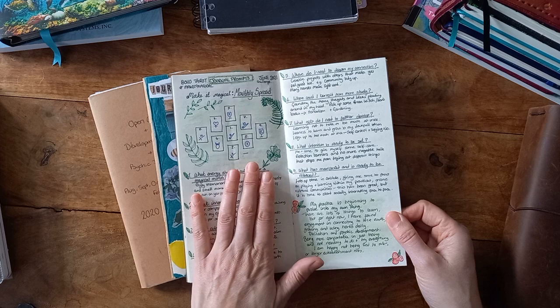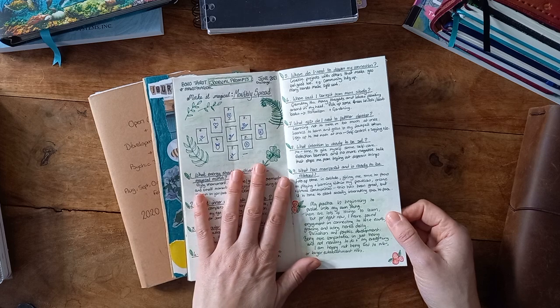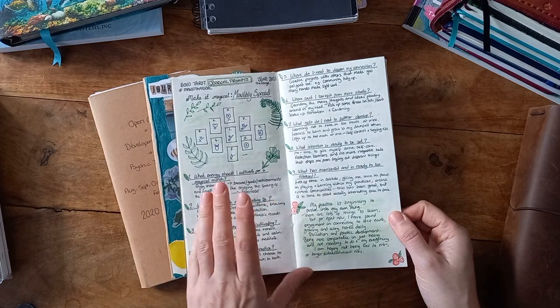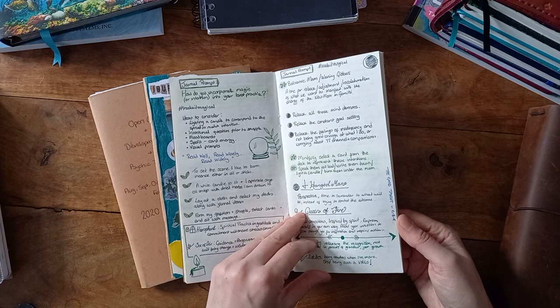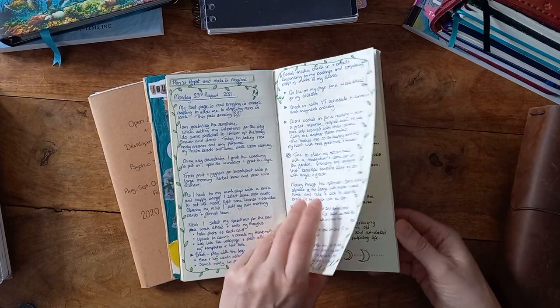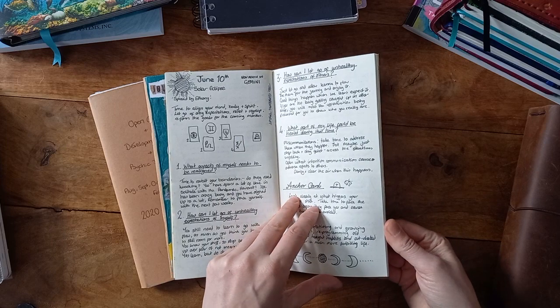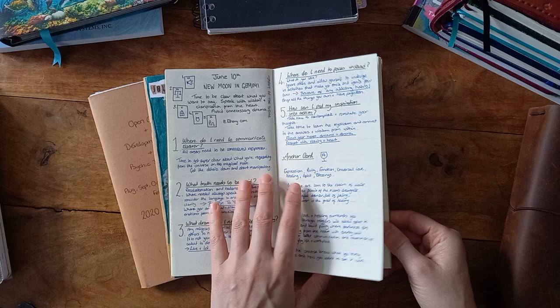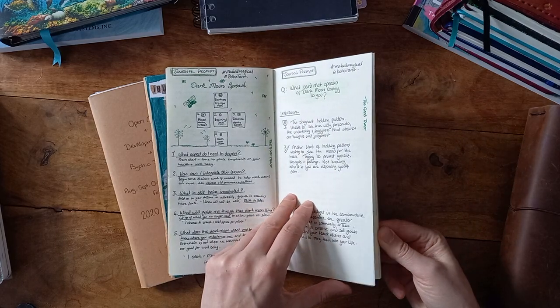So this was the first time I think Dawn Michelle did a monthly challenge, actually. And it was called Make It Magical. This was her Make It Magical prompts in June. So that was her pages there. Then we have the moon spread, back to Make It Magical spread.